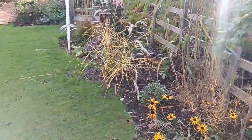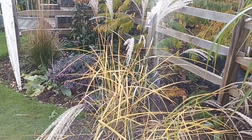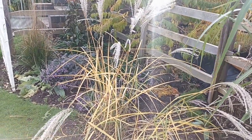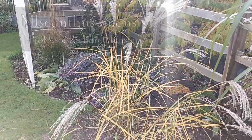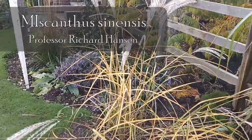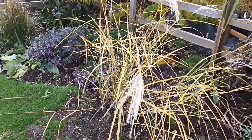So this is a miscanthus here, and this has been moved recently because it was too close to the fence. So I've moved it there, and this is a Miscanthus sinensis called Professor Richard Hanson, and it's taken on some yellow leaves, which a lot of them do. A lot of the miscanthus have these yellow leaves. They're quite nice. They look good at this time of year.